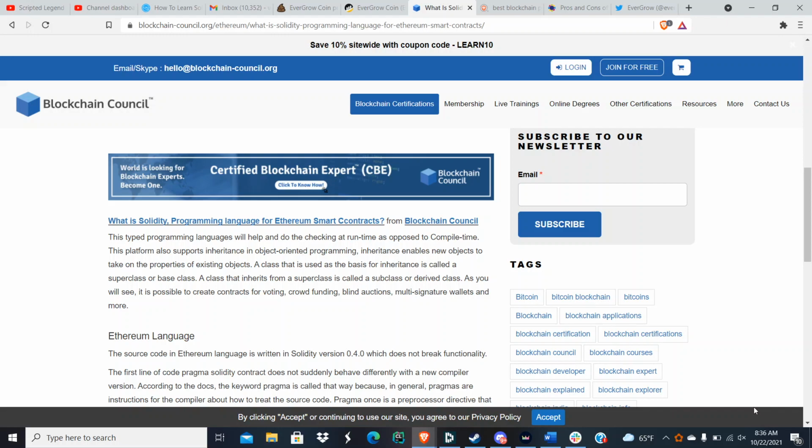What is the Solidity programming language for Ethereum smart contracts? These typed programming languages will help and do the checking at runtime as opposed to compile time.